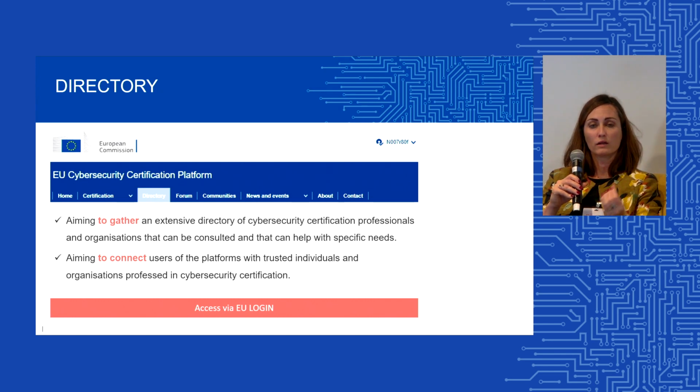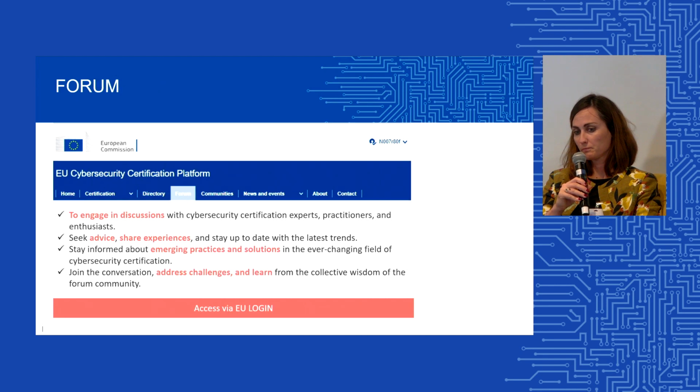Basically, for example, if one wants to contact a specific organization, the aim is really to find it there. Then there is the forum, a space for any registered user that accesses it via uLogin to engage in discussions and to share experiences and advice. The forum can be used in two ways: in a more active way, really asking questions or initiating discussions and participating in them, or simply by reading the conversations that already exist, launched by other users, and learning from there.